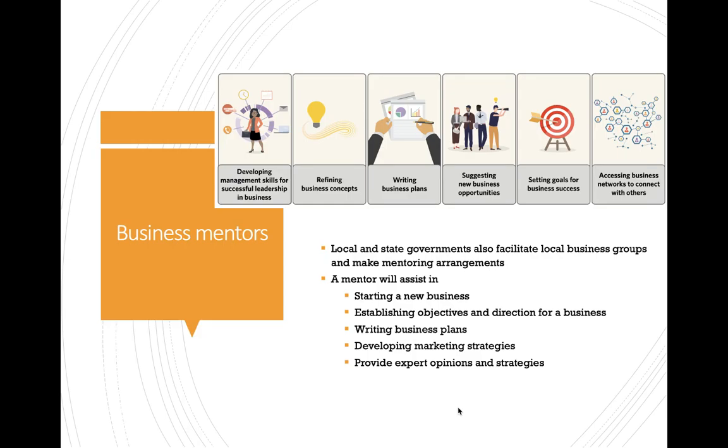Mentoring. So the mentoring one, again, should be sounding quite familiar to you. Local and state governments also facilitate local business groups and make mentoring arrangements. A mentor can assist in starting a new business, establishing objectives and direction for a business, writing business plans, which is what you guys are doing for your upcoming SAC, developing marketing strategies and providing expert opinions and strategies. So with this one, they are effectively there to provide advice and feedback on how the business is running to ultimately improve them. Anything that you think would benefit a business is likely what the mentor is going to provide assistance with.